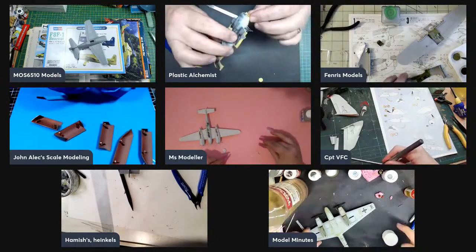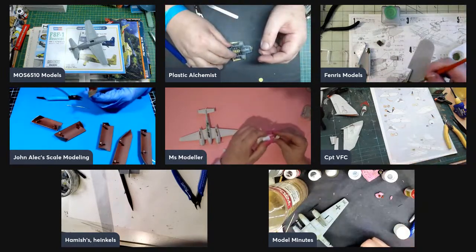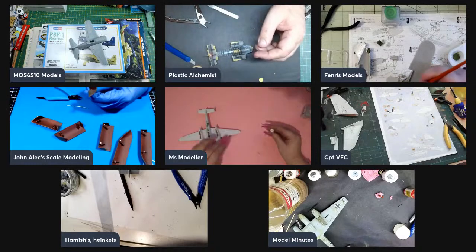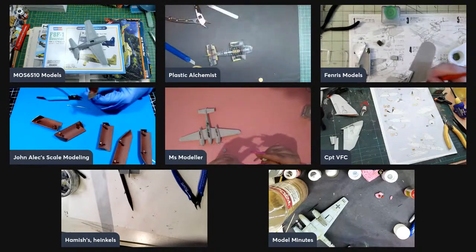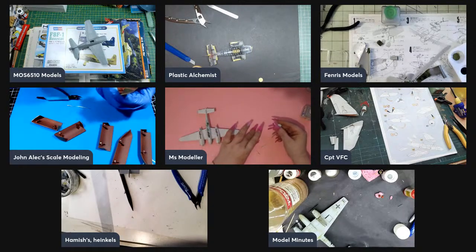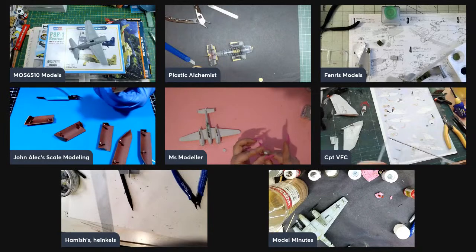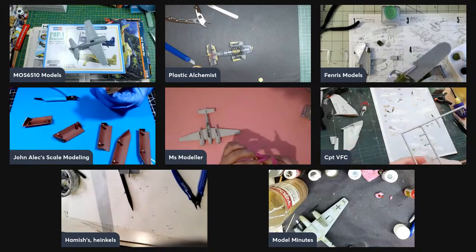Question: what is John Alec building? What are you building, mate? That's somebody who's asked on the chat. Earlier, I was building the 1/48 Hasegawa Voyager Pro, which I picked up a month ago or so. I've been having fun with that.